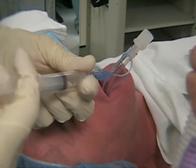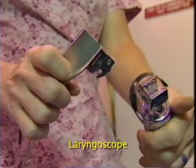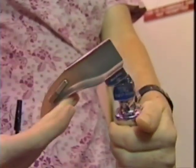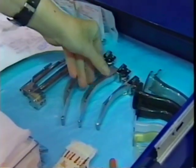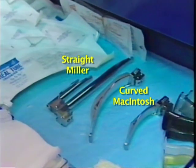Check that your equipment is present and functioning prior to use to avoid delay or equipment failure at a critical moment. We use a laryngoscope to expose and illuminate the larynx during oral intubation, a technique called direct laryngoscopy. The laryngoscope comes in two pieces, a handle with a power source and a blade with a light source. There are many different types of laryngoscope blades. However, the curved Macintosh blade and the straight Miller blade are commonly used. Each has advantages and disadvantages in certain clinical situations. Optimally, have both types available and know how to use them.